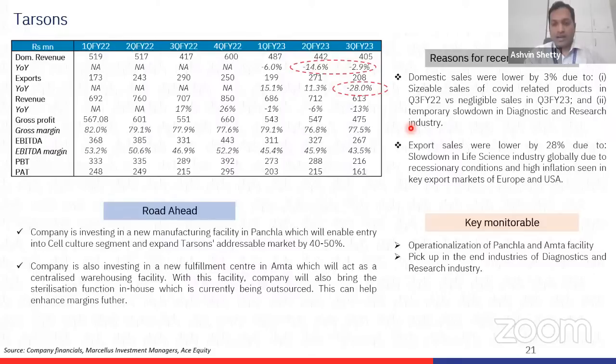Secondly, like in the pharma side, even in the lab consumable side, there was a lot of stocking which happened during COVID, because I think people were believing that COVID will last forever. So that inventory destocking is also happening, and hence that is impacted. Particularly on the export side, you'll find that there has been a pretty sharp drop in this quarter. What channel checks are saying is that there's a lot of destocking happening in the labware space. So that got impacted.